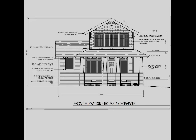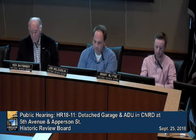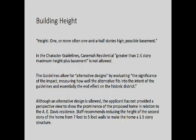If I may request from staff, I don't know if you can get that, but I think it was the second to the last sheet in Ms. Richter's presentation that discussed the height, the alternative designs. I mean, the third section there. Alternative designs by evaluating the significance of the impact, measuring how well the alternative fits in the intent of the guideline. Historic district. Thing is, I see paragraph number 2 there is pretty unequivocal. Yeah. Not allowed.